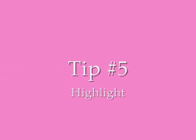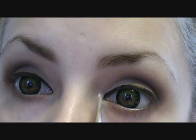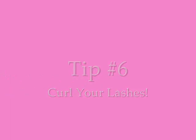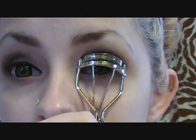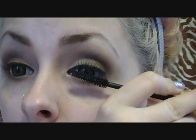Tip number five is about adding a highlight. In your inner corner, add some white eyeshadow so your eyes catch the light. Tip number six, curl your lashes. Curling your lashes will open up your eyes, making them bigger and wider, and curl them twice for some extra oomph. Tip number seven, mascara. Many of you already know this, but it is an important one.